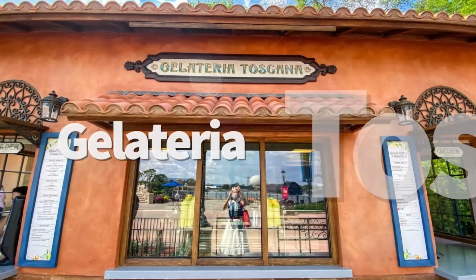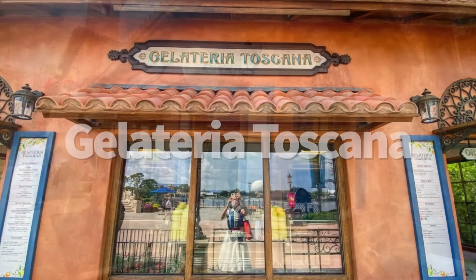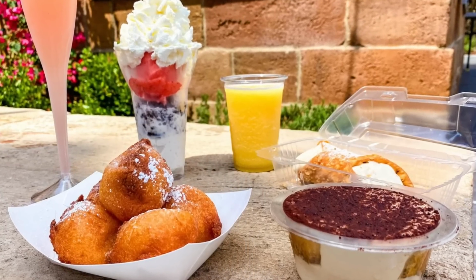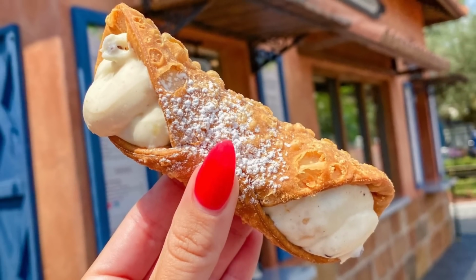Now, Epcot has two honorable mentions here. First up is the brand new gelato kiosk, Gelateria Toscana in the Italy Pavilion. This one has lots of flavors of gelato and sorbet, gelato floats, and other desserts like tiramisu and zeppoli. It's not a meal, just dessert and kind of pricey, but worth a stop if you love cannoli. They have one of the best cannoli in Disney World.